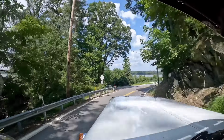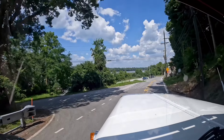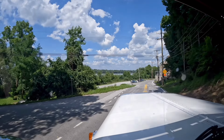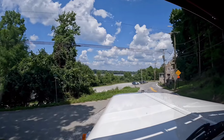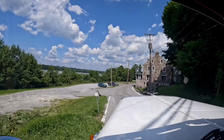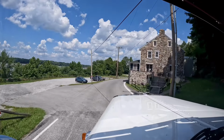This looks like a pretty hard left to make. Trying to decide if I want to back down in there. It looks pretty tight to make that turn. I think we're just going to back in. We're going to back in this road because I can't make that left. Now I could go here and turn around, but I think I'll go ahead and just back in.